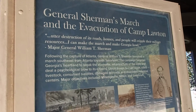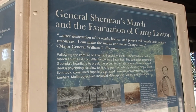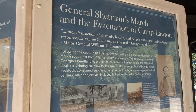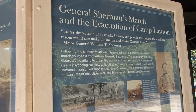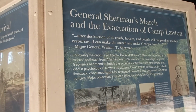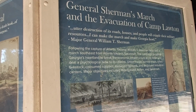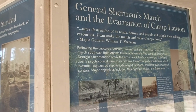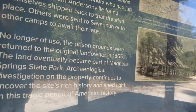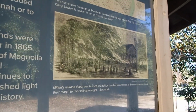So, for any history buffs, the state park here has some cool history, as it includes Camp Lawton and General Sherman's march and the evacuation of this stronghold. Has some good history to it. So here's what the camp used to look like.